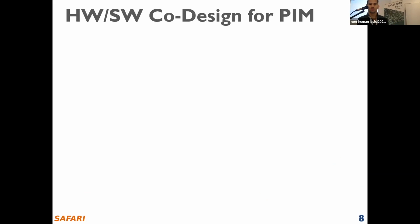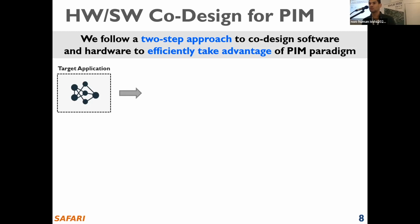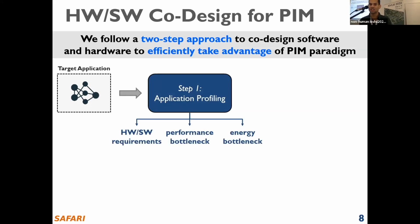How you do hardware-software co-design for processing in memory is not much different from what you do for a general accelerator. In general, we follow a two-step approach in our work. Let's say you want to study a target application that you think you can accelerate with processing in memory. The first thing you do is to heavily profile and understand the characteristics of that application, to understand its hardware and software requirements, the performance bottlenecks the application causes in the baseline system it is going to execute on, and the sources of energy bottlenecks.